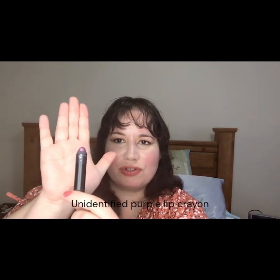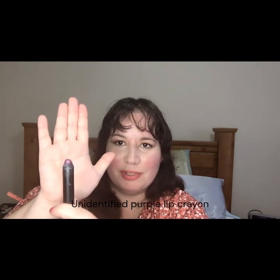It's something purple, and I do not know what this lip crayon is. It's very old, there's no running left on it, but it is purple. It's pretty sheer, so I like it for work, and it still smells fine. So I'm going to keep using it. And I rolled a 4 for Professor Plum, so I will be using this lip crayon 4 times in order to be able to use Professor Plum in a suggestion.